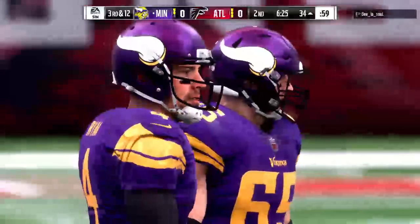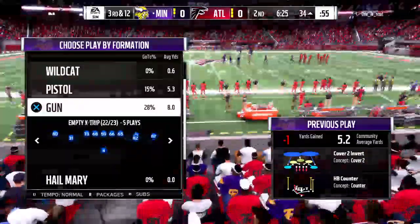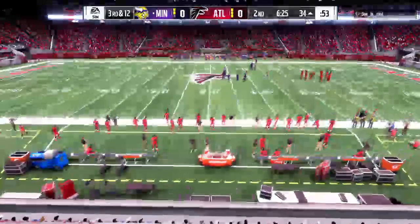And now maybe they want some extra time to talk about this third and long play as we'll get a timeout. They'll have 2 remaining as we step aside here in this second quarter.